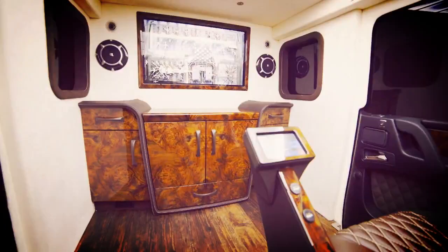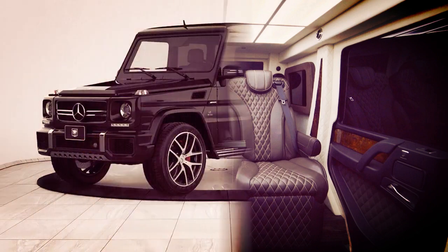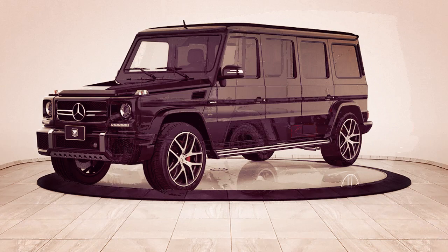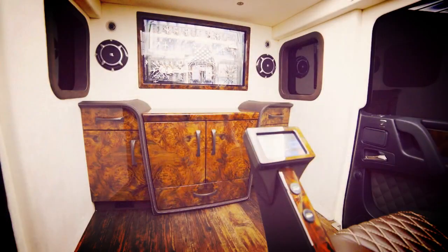What you're looking at might look like the work of an extra-talented Photoshop specialist. But don't be fooled. This is indeed a real Mercedes-AMG G63 Limousine. This garish creation is the work of Canadian armored vehicle manufacturer Inkas. The company has allegedly offered an armored, stretched take on the G-Class before, but this version is new and improved.